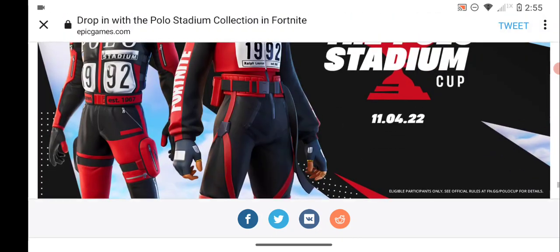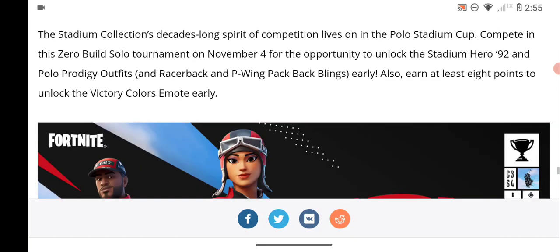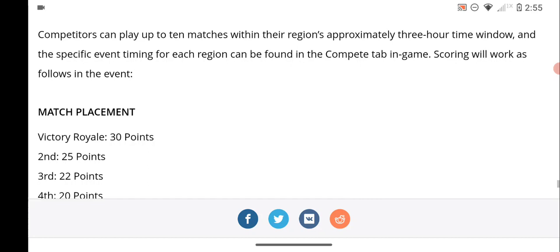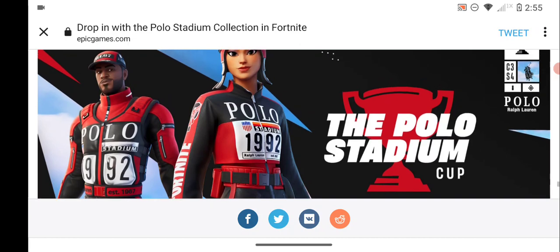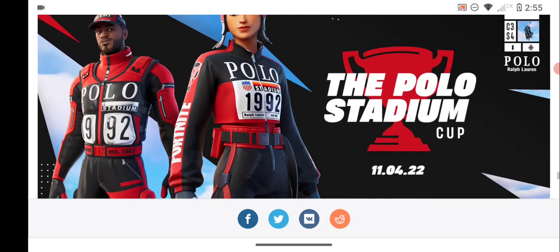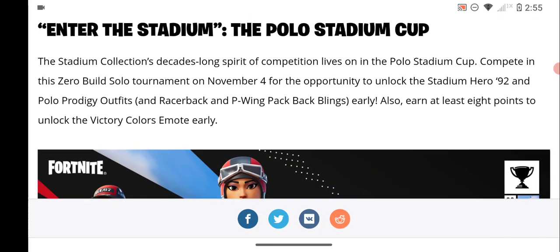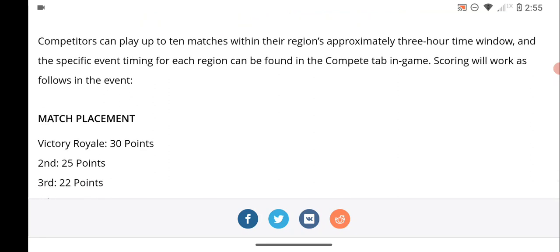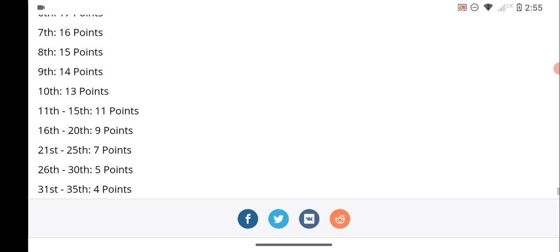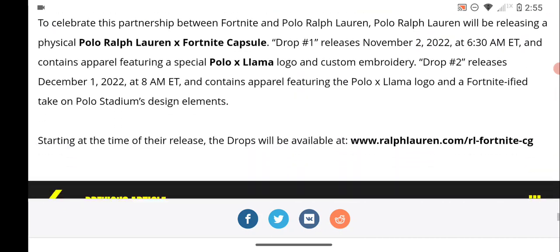Wait, we can get the emote early? Wait, all you need is 8 points to get the emote. Oh, that is great! Okay, so this is the promo for the cup. I can't really go full screen. So you can get the emote for free for at least 8 points. Okay, it is a solo tournament too. I just read that again, so that's great. Okay, then this is the points. I don't think anyone cares about that. Each elimination is 1 point, and this is the promo image for it, so.